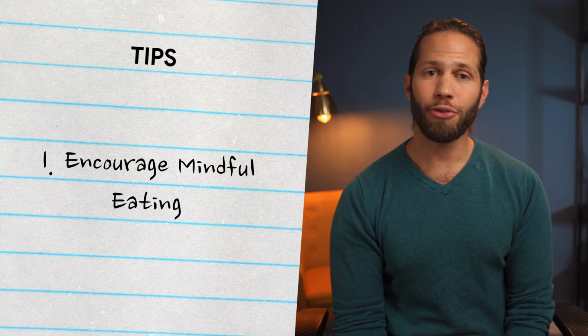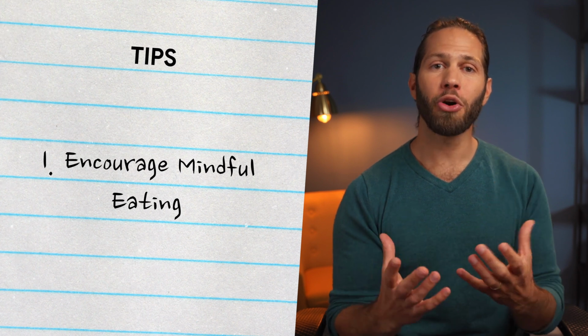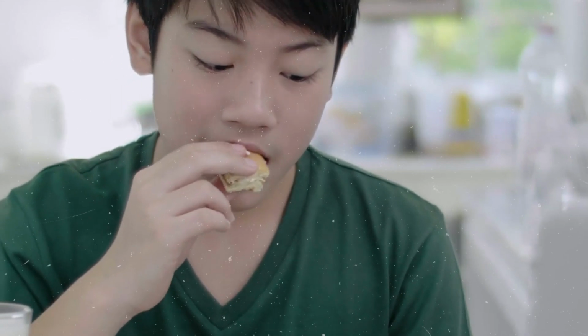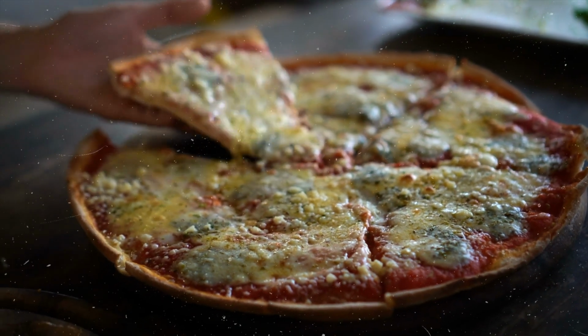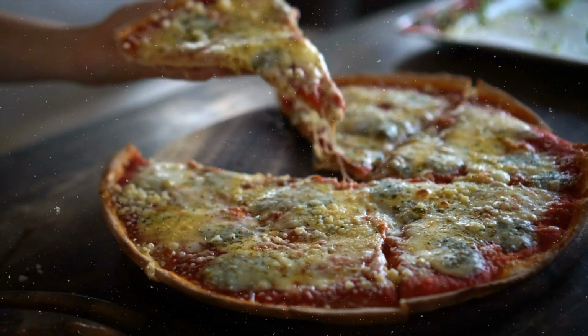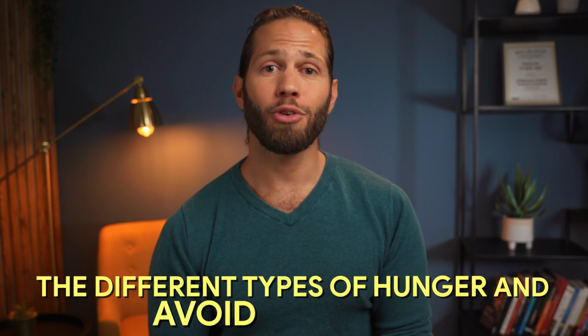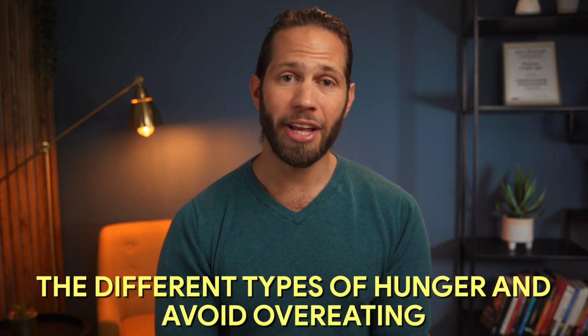First, encourage mindful eating. Help your child develop awareness of their bodies and hunger signals by teaching them to eat slowly, pay attention to the taste and texture of the food, and stop eating when they're full. This can help them better recognize the different types of hunger and avoid overeating.